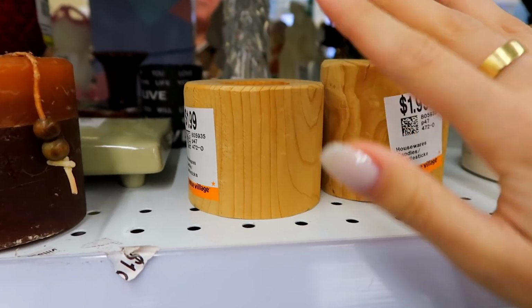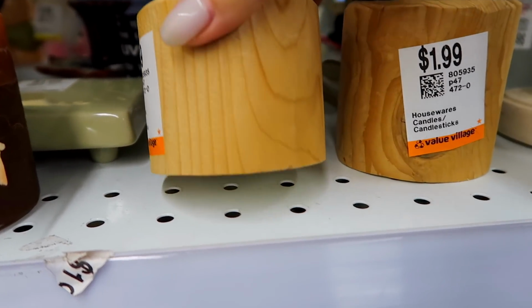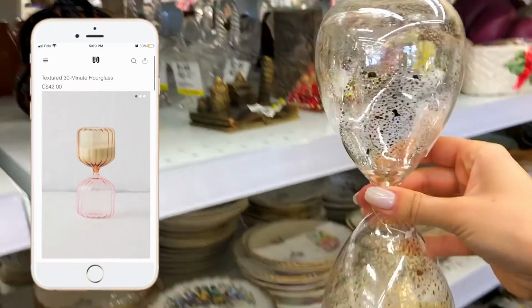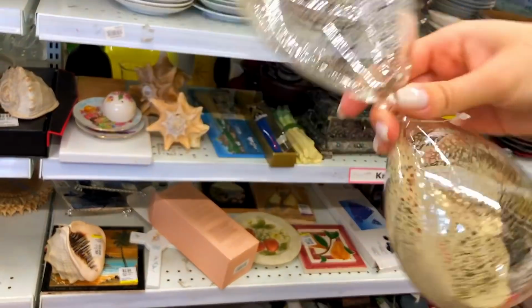Definitely bring back that rustic vibe that I'm looking for. And they're only $1.99 each, and I love that they actually have a little bit of height, so these are amazing. And even this little decor piece, I love the coloring of this. I love the glass. I feel like it's still something that's current, so the fact that I found it at a thrift store right now is insane.